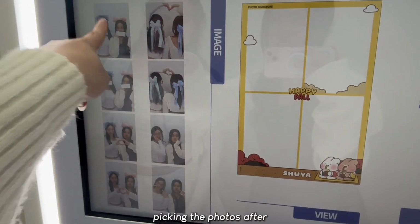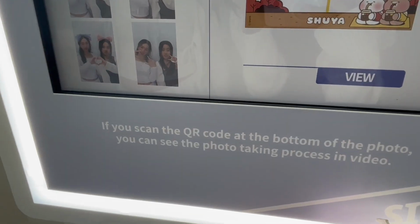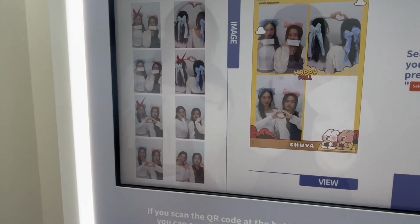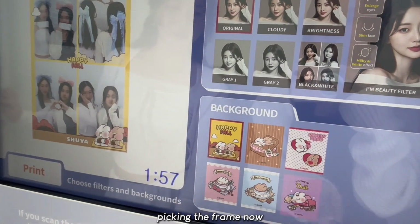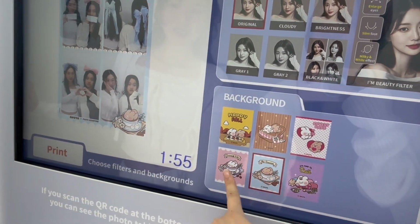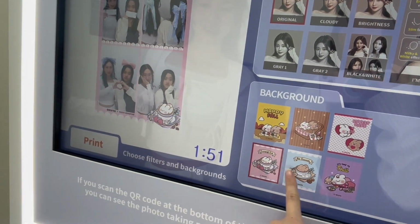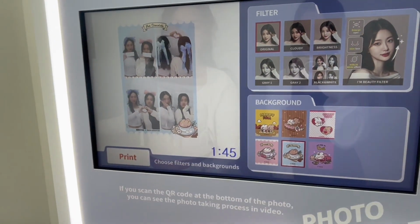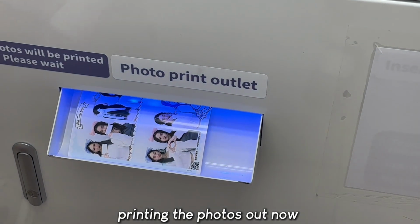Now, I like this one. Yeah. Oh. Yes. I feel like this one. Okay. This one? Yeah. I want that. Oh, I don't think that's the one. Oh, that's so cute. Oh, no, I like one of these two. Yeah. Yeah. Yay. Ready? Yes. Print. Okay. Oh, that's cute.